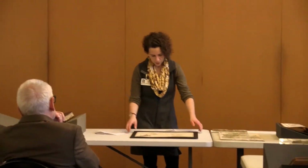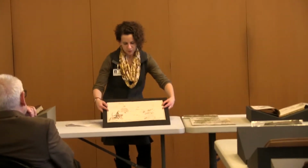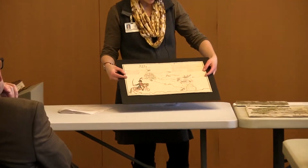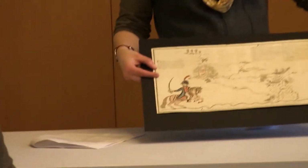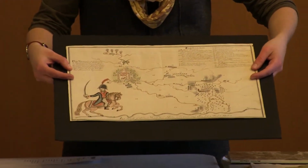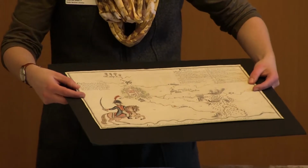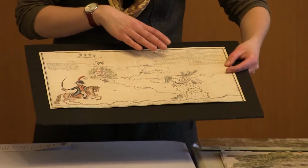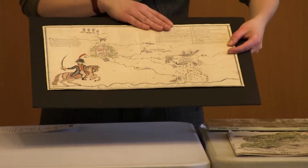And then just another one. This one is from Bolivia from 1809, so quite a bit later. And this is depicting a battle that occurred at Irupana. And so this is looking quite a bit more European by this point, I think. But then again, it's just another interesting example of a Latin American hand-drawn map from this period.